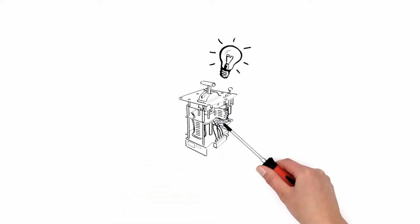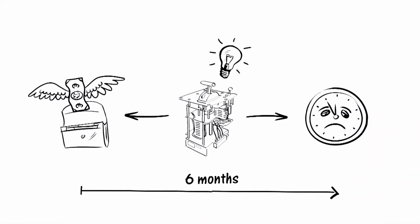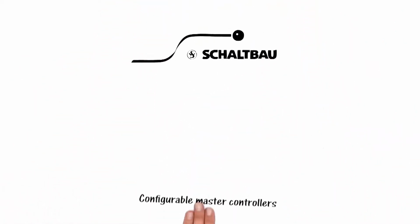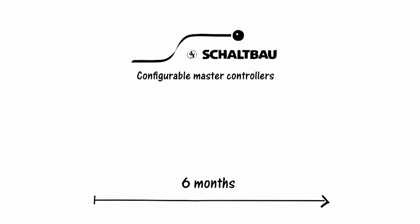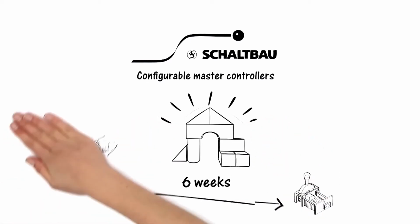Developing and manufacturing master controllers has cost a lot of time and money until now, up to 6 months between placing the order and the finished product. Schaltbau has solved the problem with configurable master controllers. Instead of 6 months, it now takes only 6 weeks between receiving an order and finishing the controller, thanks to the individual modular design principle.